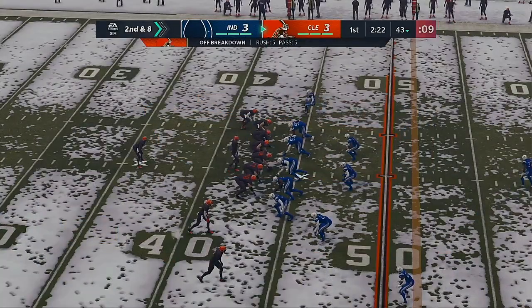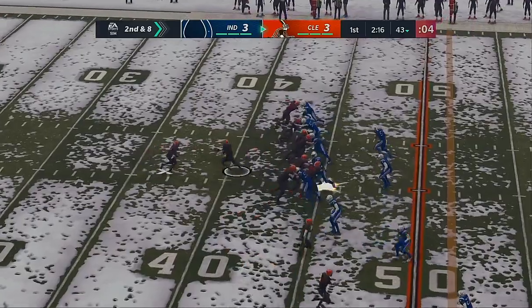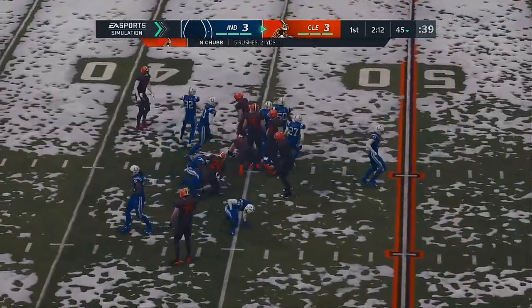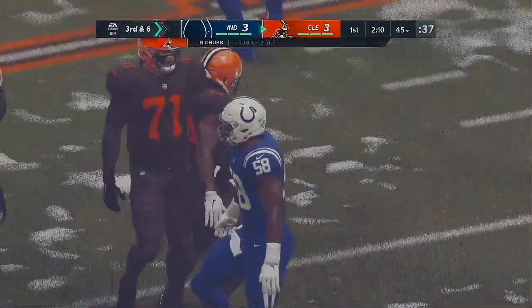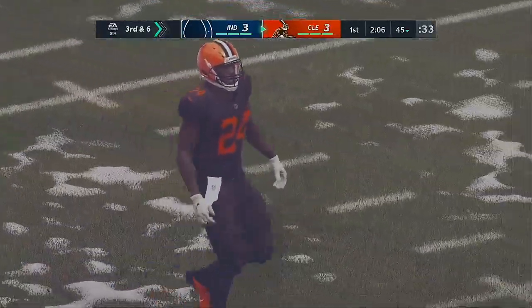At the 43-yard line. The last run got a couple. Here's second and eight. Back to the ground. This time it's Chubb. And he'll take this one up close to about the 45. Just a couple on the ground there. That's going to bring up third and about six.